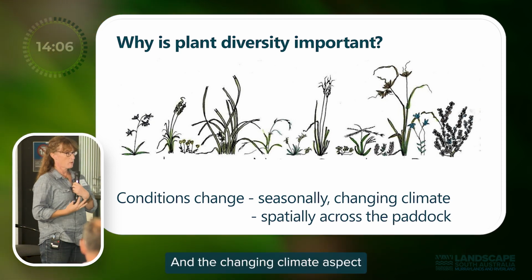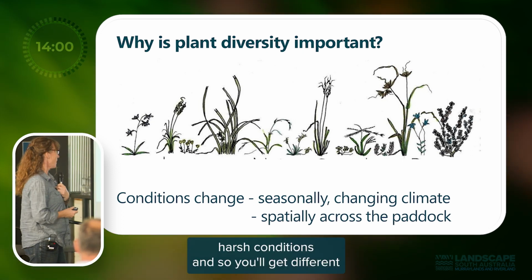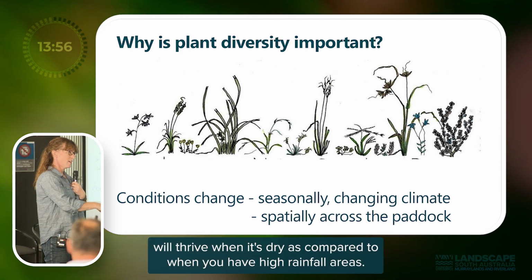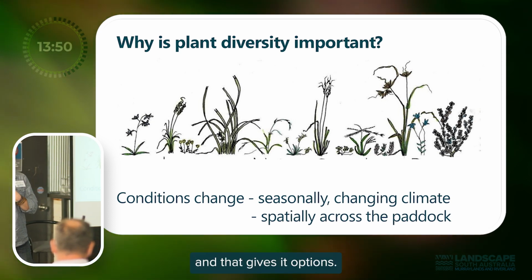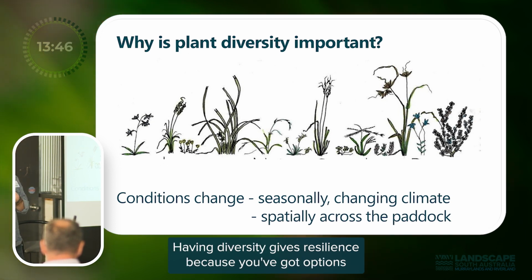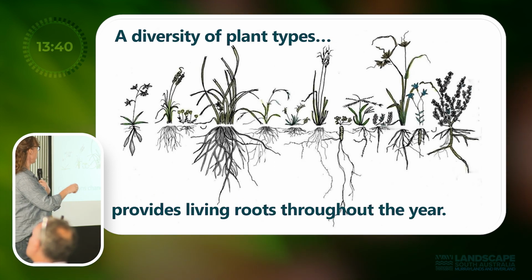And the changing climate aspect is really important as well, because these plants are adapted to dry, harsh conditions. Different types of plants will thrive when it's dry, as compared to high rainfall areas, where you'll have another suite of different species, and that gives it options. And I guess that's a key message that we often talk about. Having diversity gives resilience because you've got options for whatever the seasonal or even annual conditions are.